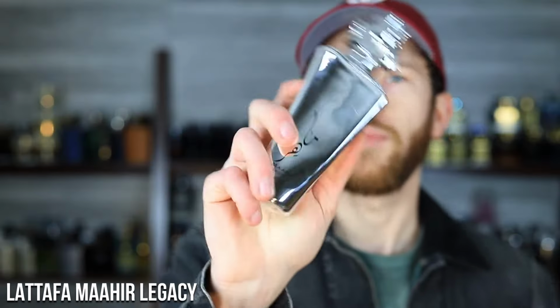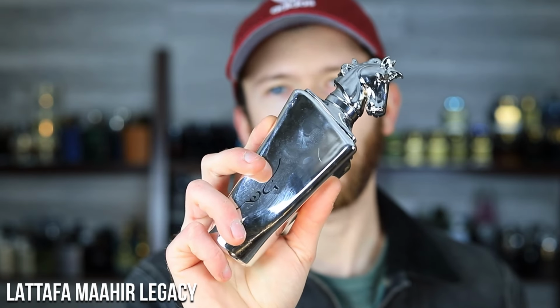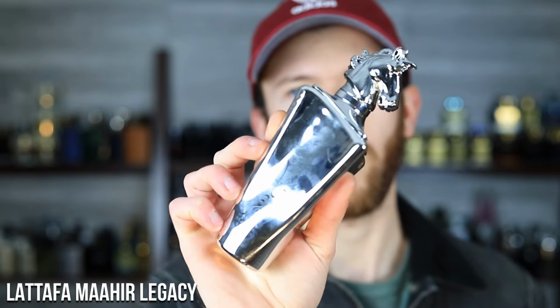Moving over to Lattafa, this one is Mahir Legacy. Part of me was starting to second guess if this was a 2022 release. I can't remember. It might be, but I think I did get it last year. Although now I'm starting to second guess that as well. These years are starting to get crazy. So maybe I'm off on this one a little bit. Maybe I did get it in 22, so about going on 2 years ago. But I know I for sure talked about it a lot last year because it's great for summertime.